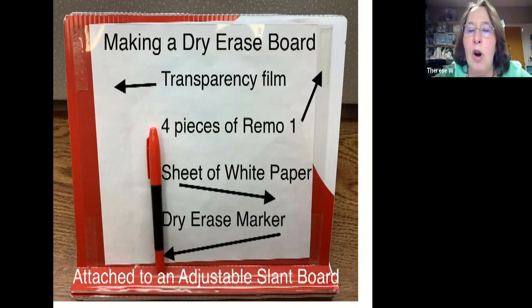Making dry erase boards for communication. That's really easy. You know, all this transparency film that they've been tossing out because they're saying, oh, we don't use transparency film anymore, we don't use overhead projectors. And so I said, give me all of that. I make lots of things out of it.